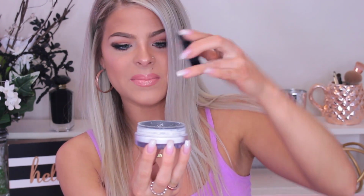Can you guys see that? There's so much powder that comes out. Obviously it's powder, but I really like the packaging of it because it has this little netting, and then the powder just kind of comes out from the top. But as you can see on my hand, it kind of gives me a white cast. And to me, it's not really translucent. This stuff didn't work for me. I'm really sorry if this is one that worked for you and if this is a product you love, but it just didn't work for me.